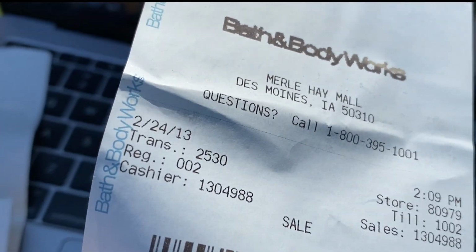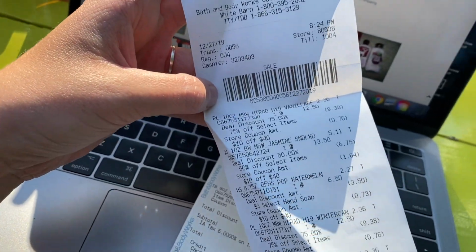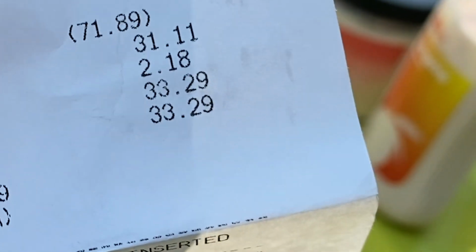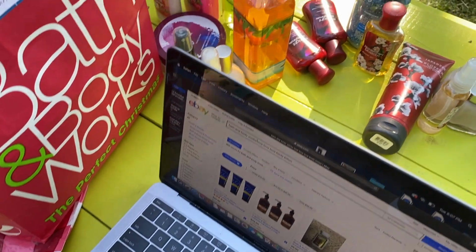Looks like we got a February 24th, 2013 receipt. This was a big purchase. And she got a discount of $71 and paid about $33 for all of this stuff. Okay, so after I did all of that research, here's what I found.